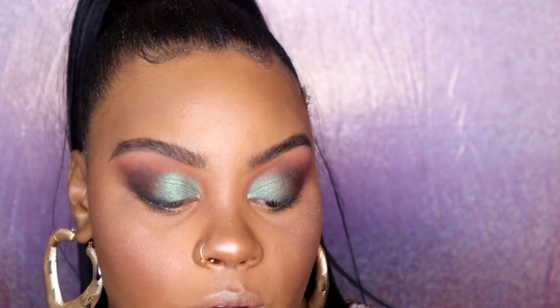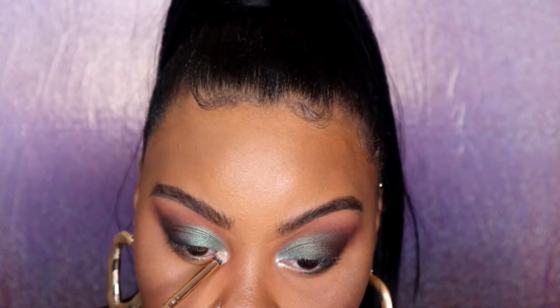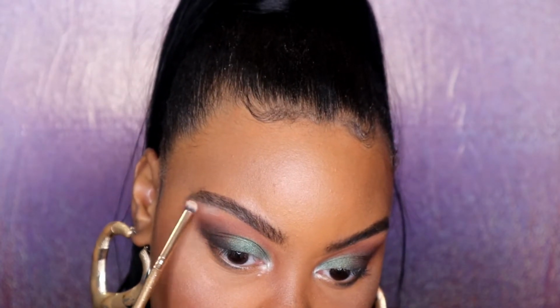So now I'm going to take the shade called Cream, and it's this beautiful foiled light champagne shade. This is it here. So I'm just going to use a small pencil brush from Luxie, and I'm just going to pop it in the inner corner and underneath the brow bone.